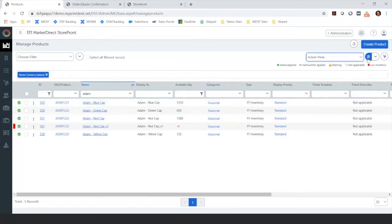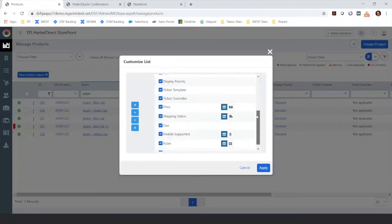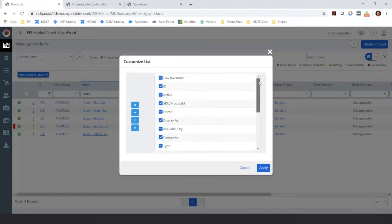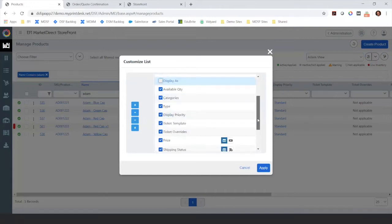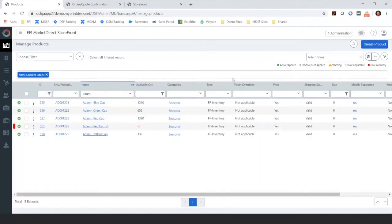So if I go to my customized list, I can see that right now they're all selected. But if I wanted to update this view and say, you know what, I don't really need display as, I don't really need display priority, and I don't really need a ticket template, I can hit apply, and those columns have been removed from my view. Okay.